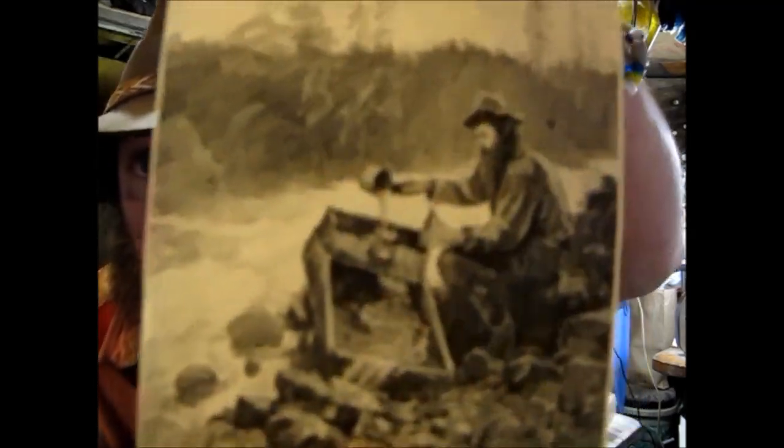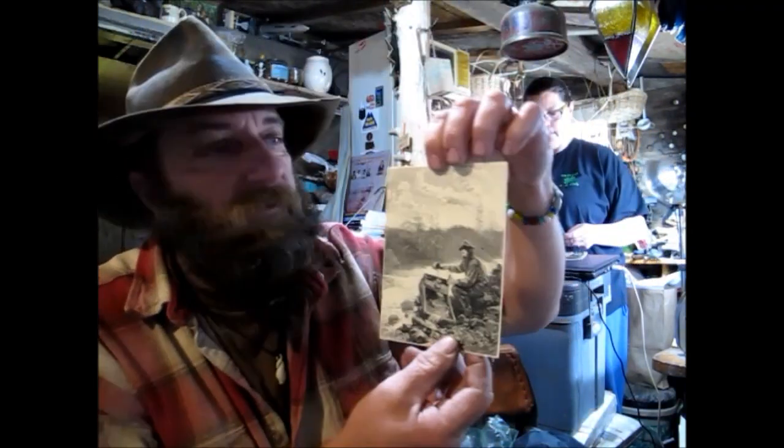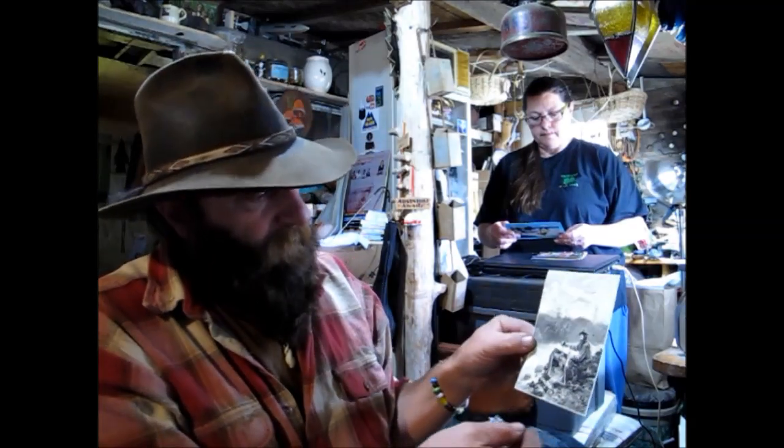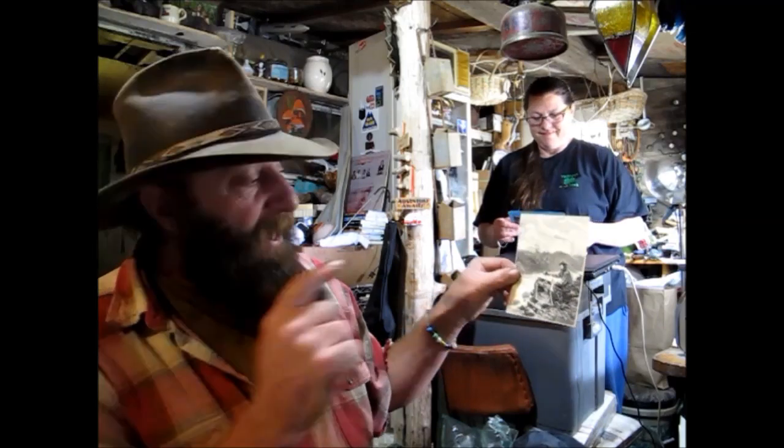I love this one from Max. I don't know if it focuses in, but it's old binder and stuff. And as soon as the drawing's done, this one is getting framed on my wall. I absolutely love this. And Max makes these.